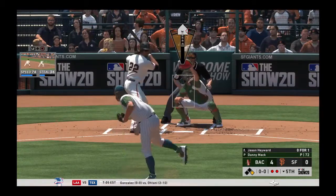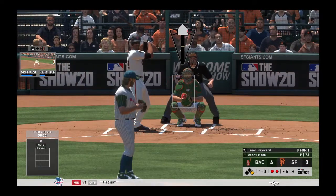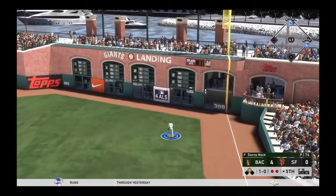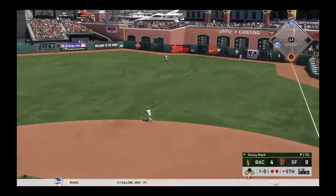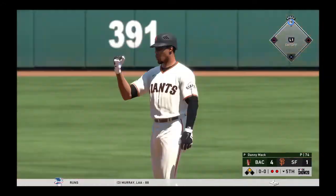Stepping in now, Jason Heyward. As the first pitch here's a bit high, it's ball one. Comes into this at-bat 0 for 1 in the ball game. And that's the first hit in this one for the Giants. Sharp rounds third and is digging for the plate, and a relay home, and this will not be close, and the run will score easily.